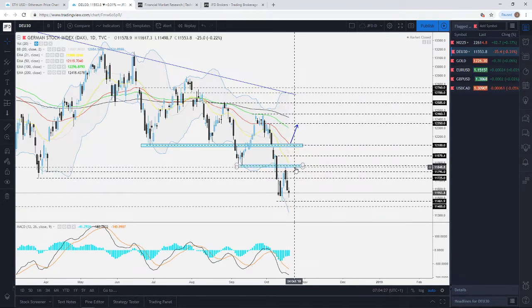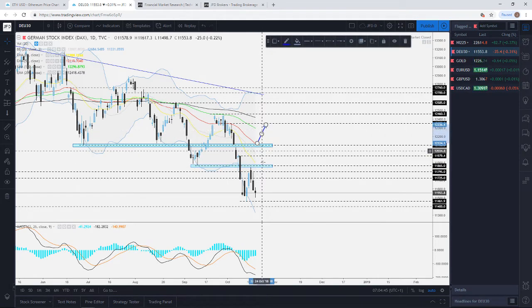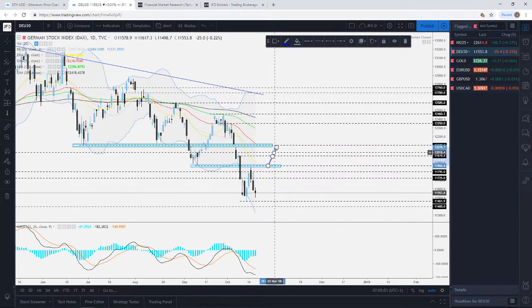Certainly DAX stopped just slightly below the 11,850 zone. So for a more comfortable idea of the upside, we would need to wait until we get above the 11,850, or even still keep your eyes on this 11,865. If we get a nice break and a close above that level, this could potentially confirm further upside here.